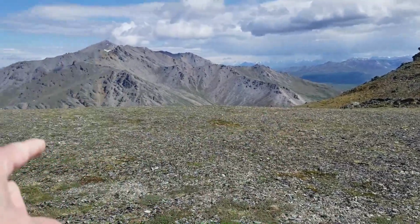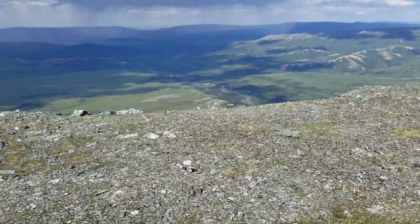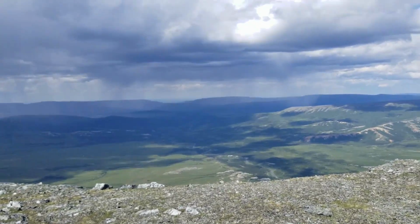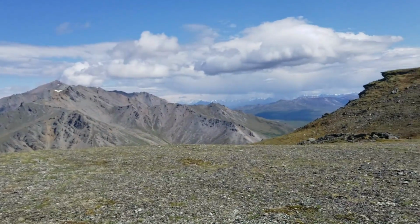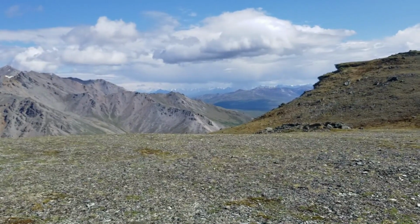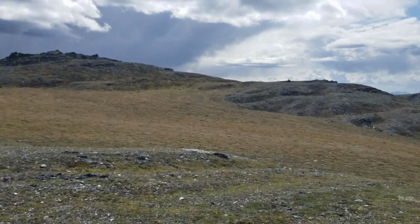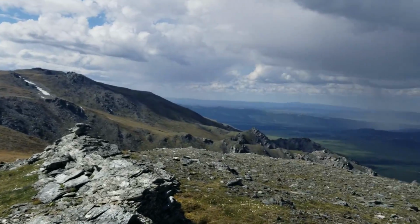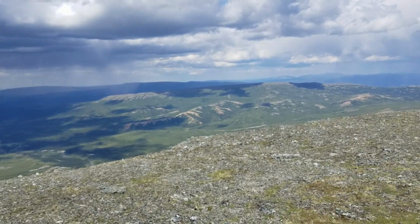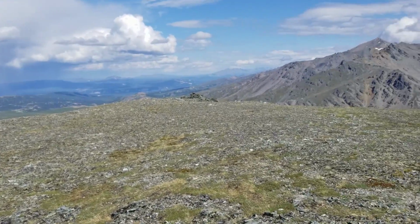Right over this hill is where I came up. Savage River is just down here. And I don't know if you can see way down in the bottom, you can see Savage River going off into the horizon. But it took about an hour and 45 minutes to summit, and it was worth it. It's really nice up here. I'm gonna spend maybe 20 minutes or so up here, and then I'm gonna head back down, I think the same way I came up.